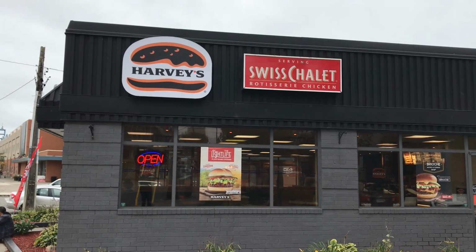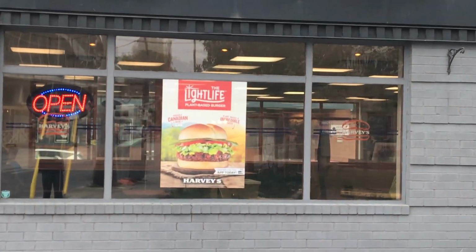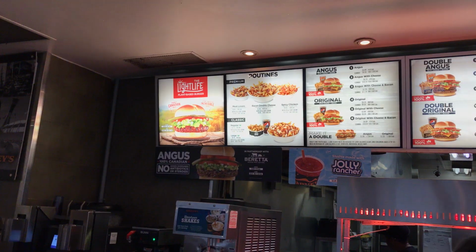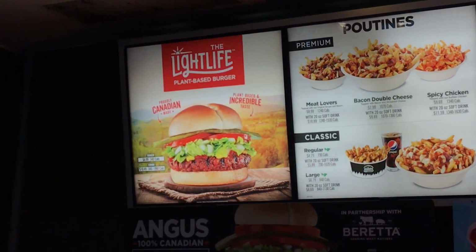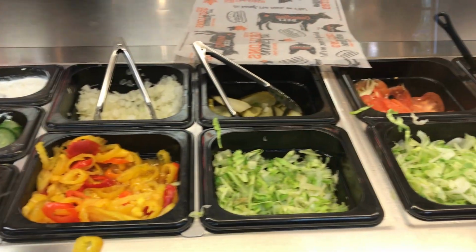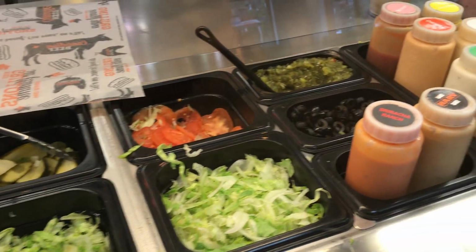So today we're trying the Harvey's plant-based burger. Harvey's was always one of my favorite fast food restaurants back in the days when I used to eat fast food, because I loved the idea of it being charbroiled on a grill. I loved that whole station where you get to tell them what to put on, just like at Subway. It just made you feel more like you're eating a real piece of food and burger, and so I really, really dug that.